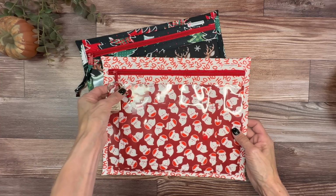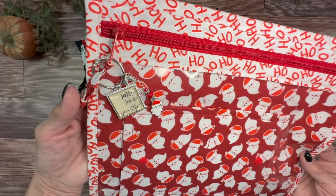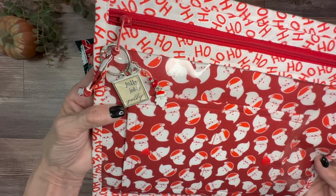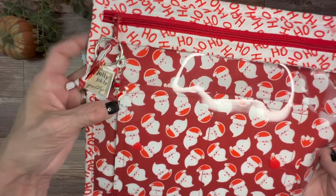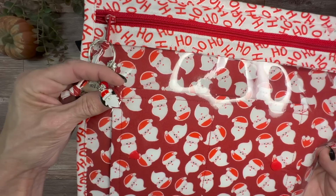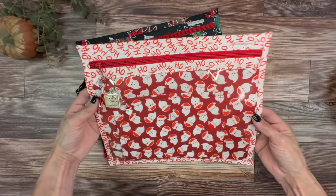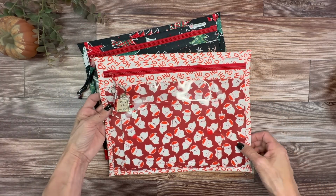As you can see, I did grab an extra one of these little bling pieces from the shop, My Recycled Relatives, when I was there at Dying to Stitch, and I put it. Isn't it perfect? Look at it. It came with that little Santa face on there. I thought it matched this bag brilliantly. So I picked this up. It is in Denise's shop with the ho, ho, ho.